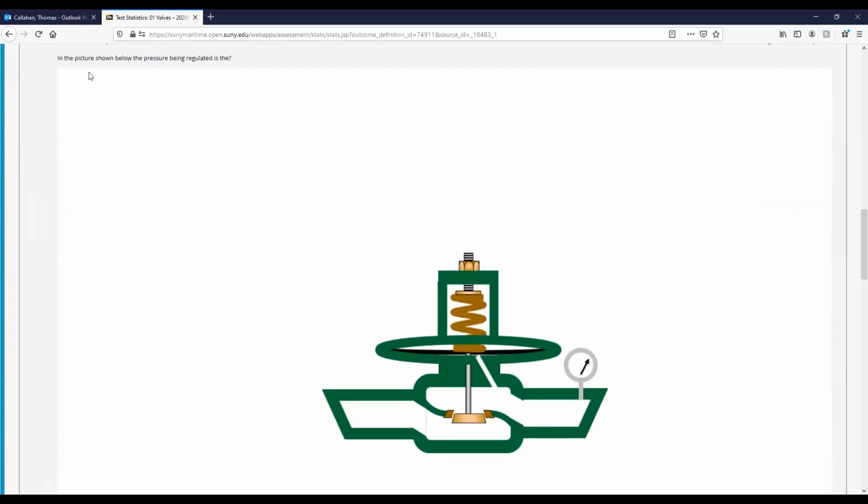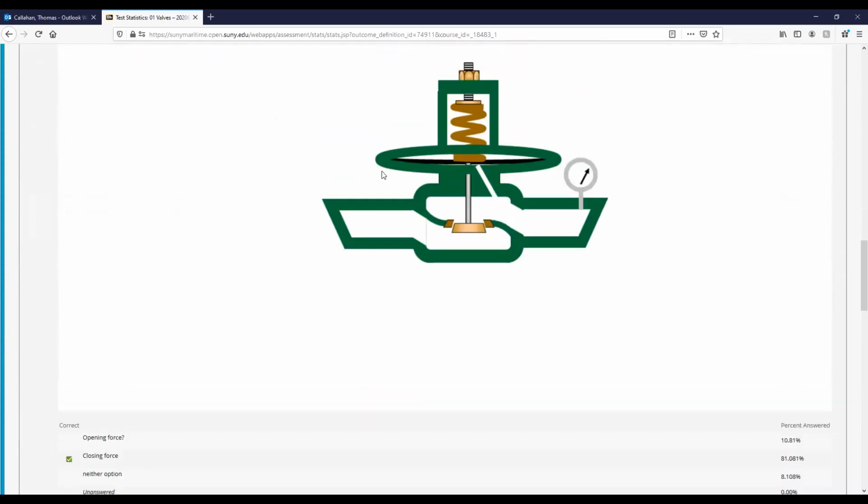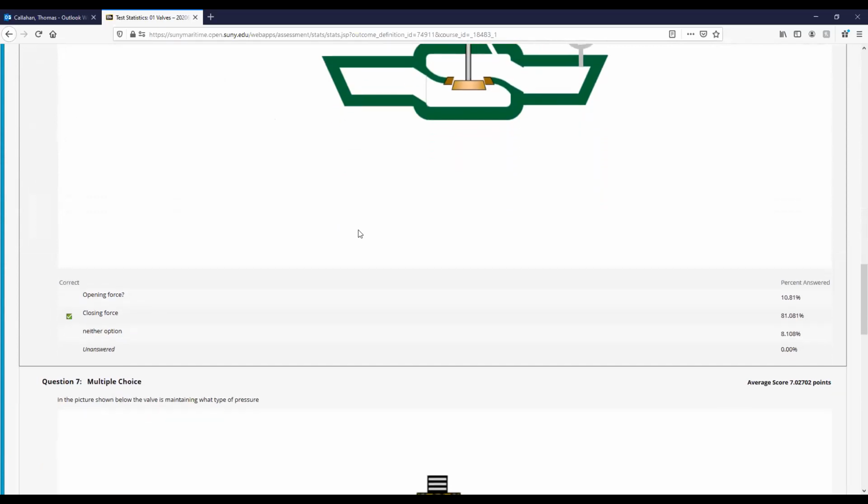All right, in the picture shown below, the pressure being regulated is the closing force. So we have flow going through. Everyone can see my mouse, right? All right, cool. It comes up from below and it's going to go down this direction. And as we look up, we have this little line right here. It comes through and it's going to be going on to the bottom portion. So that's going to be pushing upwards, countering the spring force and closing the valve.